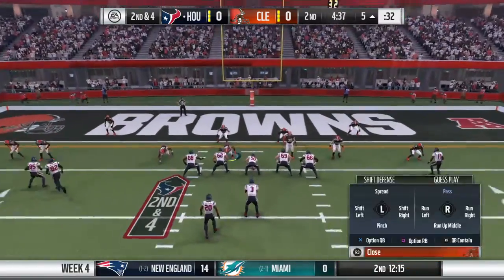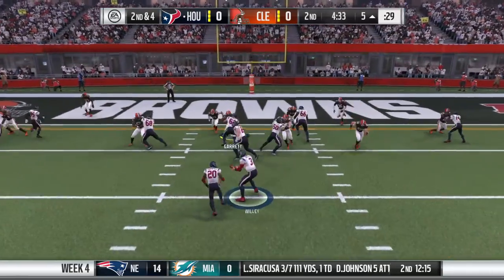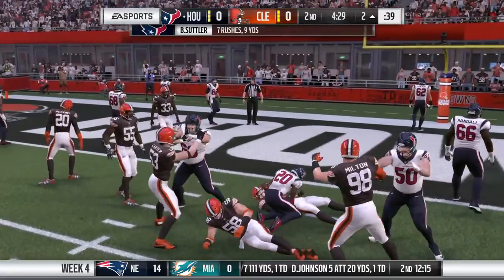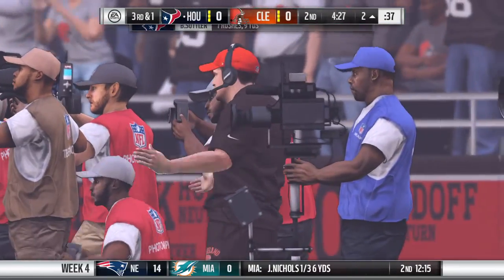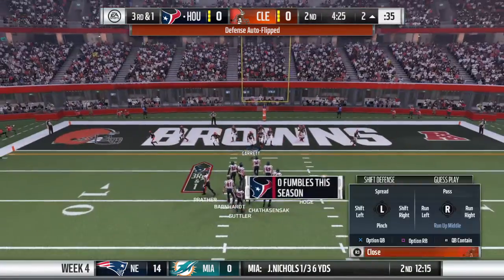Some runs are blocked so well, you almost forget that someone has to carry the ball to gain the yardage. The leverage by the offensive line to create space up front, really well done. A 3-yard pickup on 2nd and 4. Now they'll need to convert here on 3rd and a little more than a yard.